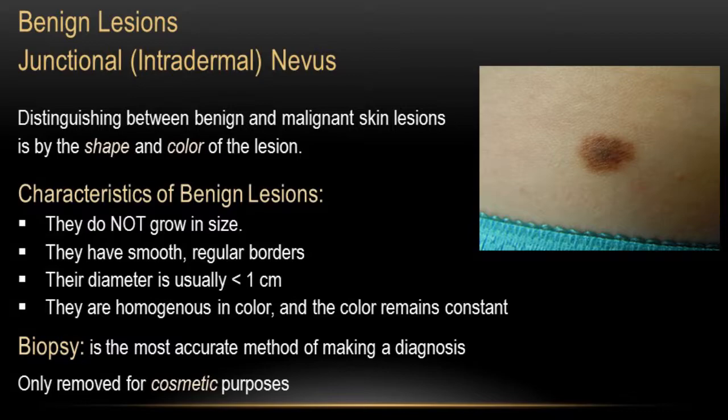But still, biopsy is the most accurate method of making a diagnosis. Is it really benign? Is it really malignant? I cannot tell until I have biopsied the lesion. And we remove benign lesions. What's the indication of removing a benign nevus? Only for cosmetic purposes, of course, if your insurance is going to pay for that.